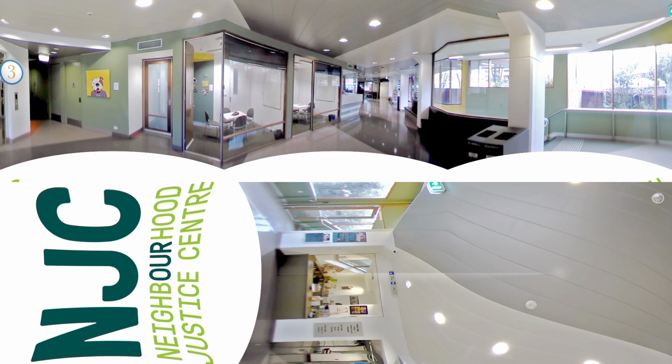Depending on what kind of matters are being heard in the court on a particular day, the waiting area outside the courtroom can be bustling and full of people or relatively quiet. Like the rest of the building, there's lots of natural light in the waiting area and plenty of spaces where people can sit and wait and have discreet conversations, or get personal support and non-legal information from one of the court network volunteers.